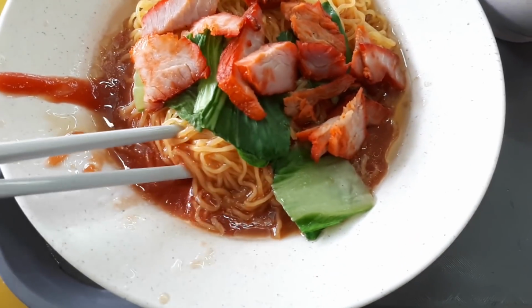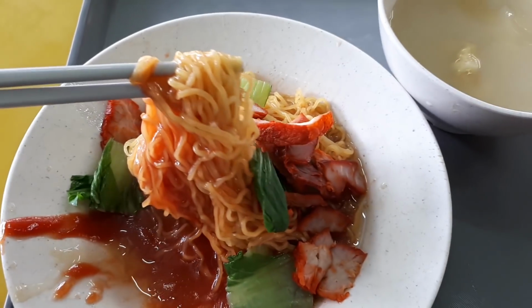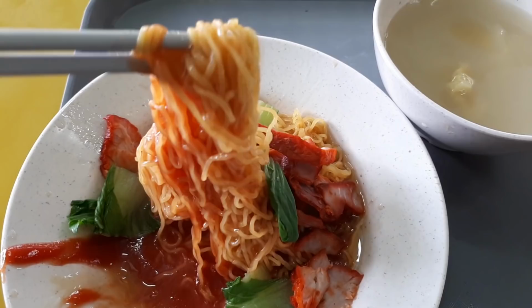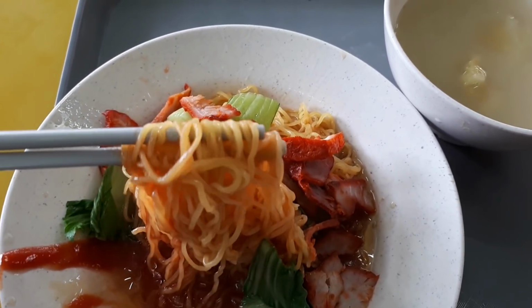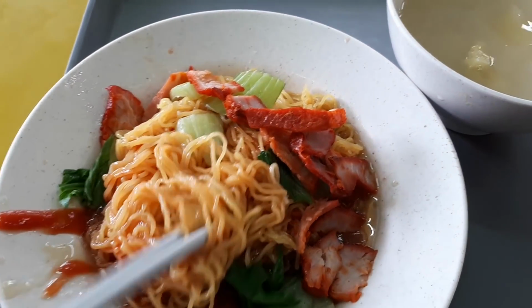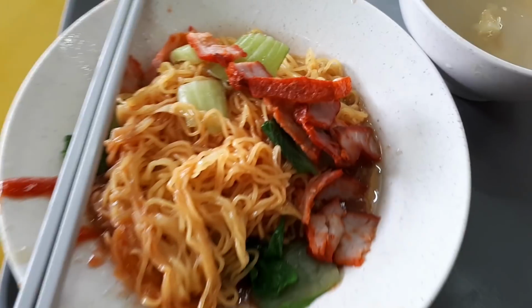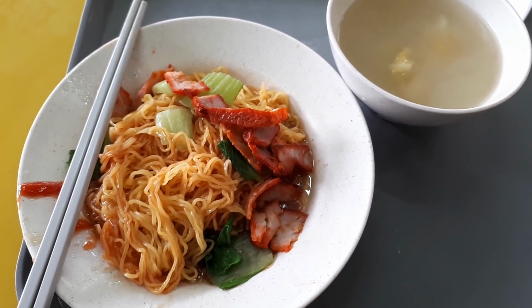So if you do like your wonton noodles with tomato ketchup, this is a place that you must come and try, because look at that, there's a generous amount of tomato ketchup, which together with the wonton noodle sauce helps to coat all the noodles and make it extra supremely delicious, which you must come here and try if you do like tomato ketchup in your wonton noodles.